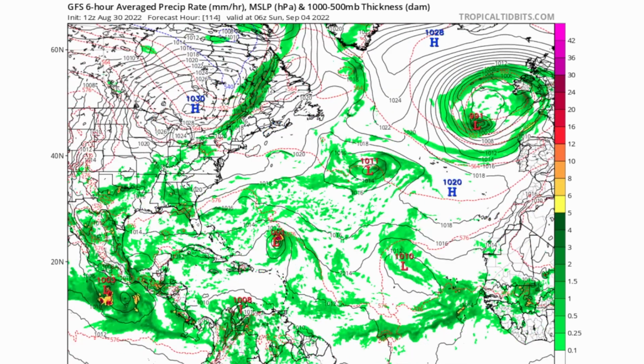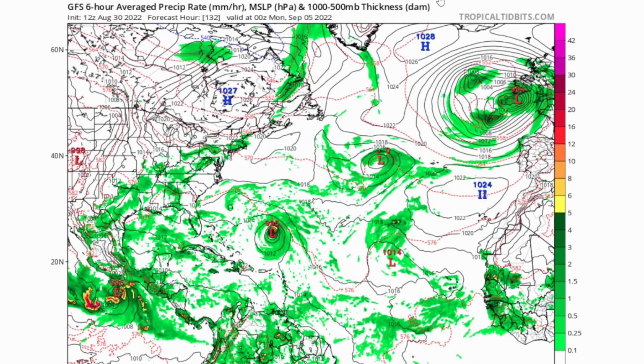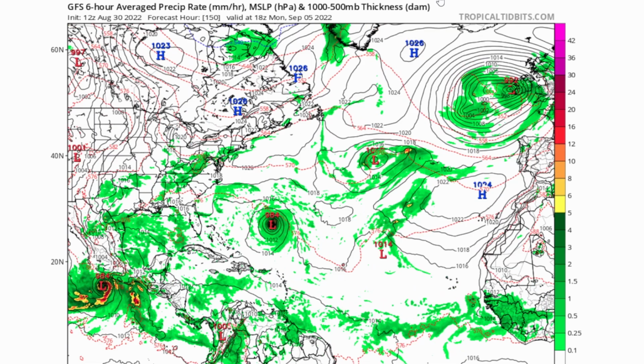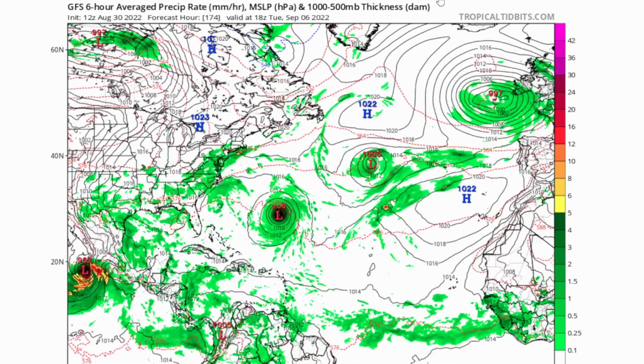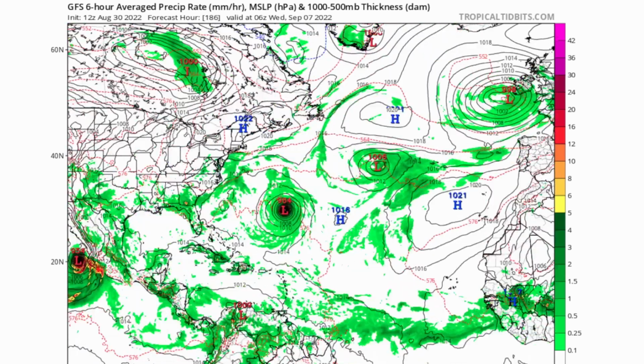But as it exits the wind shear, according to the GFS model, it does survive the wind shear here and continues on. As it moves out of that wind shear, it potentially forms into a tropical depression, a tropical storm. The GFS model still shows it becoming a hurricane, and then a little more eastward than yesterday's run.